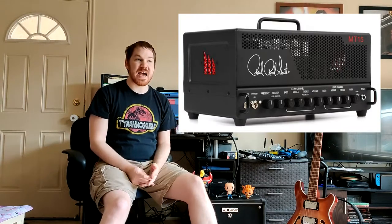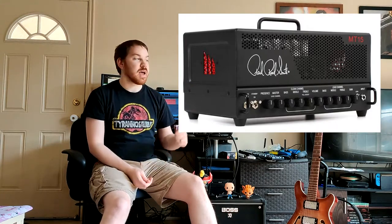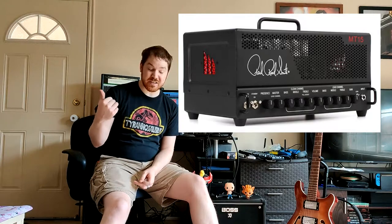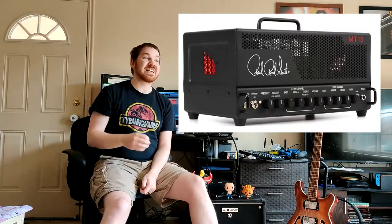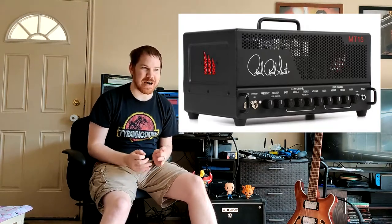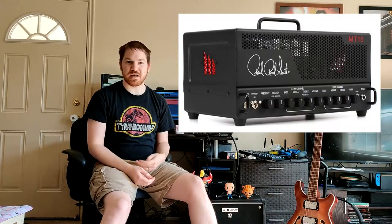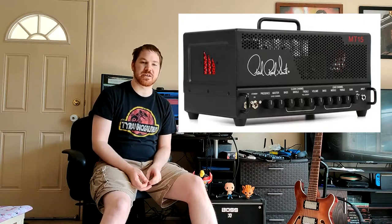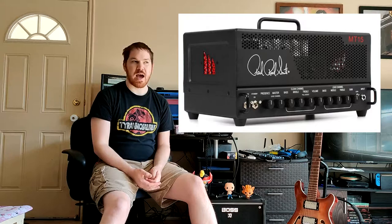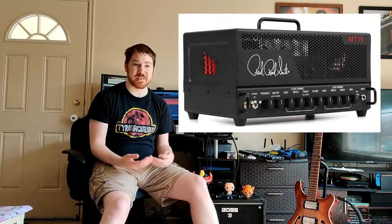This thing sounds killer. All the reviews love it. I got to play it once with my guitar with the Mark Tremonti signature bridge pickup. It sings. I love it so much. Plus, I really think it's cool how it changes color depending on what channel you're on. I think that's a great feature. It looks great. It sounds amazing. How could I not want it? Plus, I love Mark Tremonti, another one of my guitar heroes.